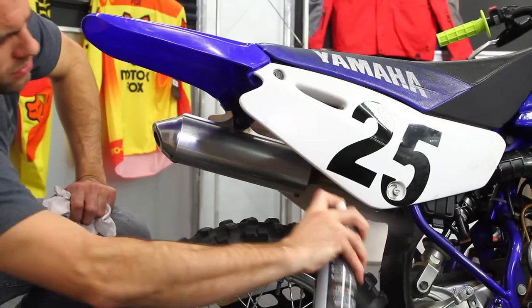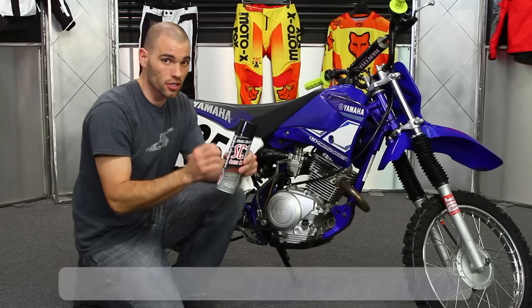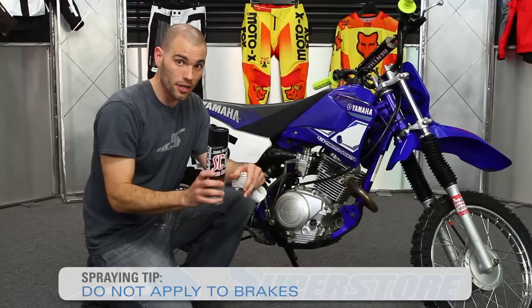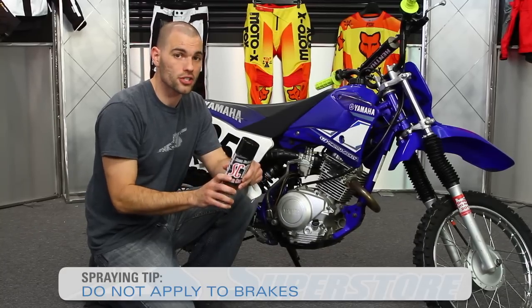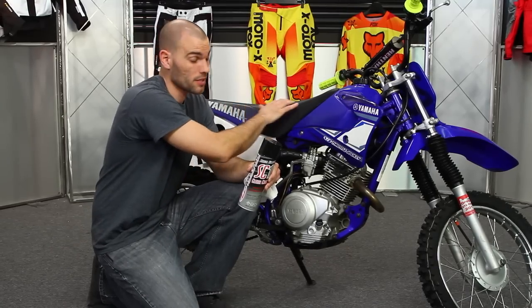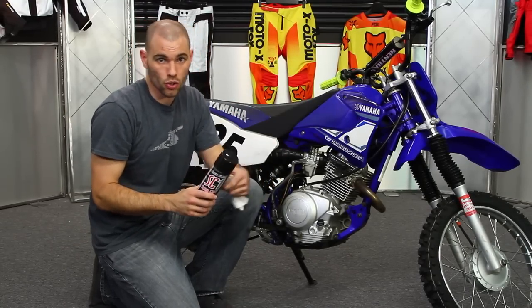Now I have to say, a word of caution with SC1. This is silicone. You absolutely cannot get this on your brakes. Disc brakes will become completely ineffective, so don't spray it on your brakes. If you do get some on there, make sure you clean it off very, very well. You're also going to want to avoid putting it on your seat because it keeps it very slippery, and obviously your controls as well.